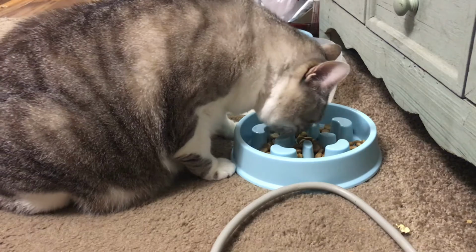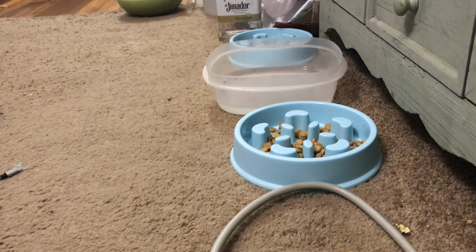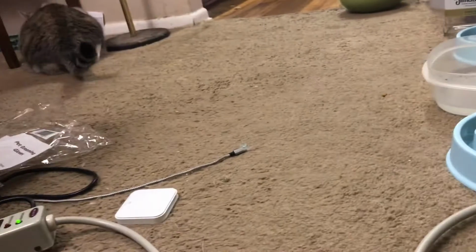And then this funny thing just happened. Pudding figured out that she could take food out of the dish and run away and eat it in the corner.